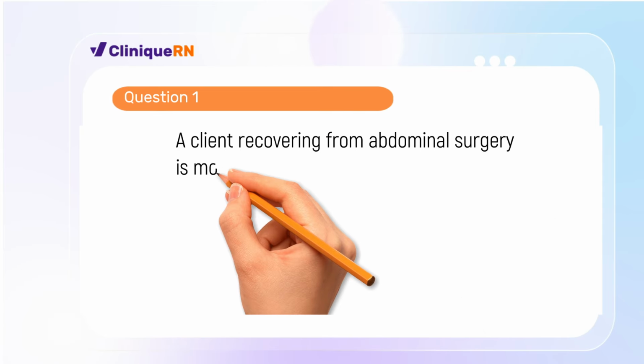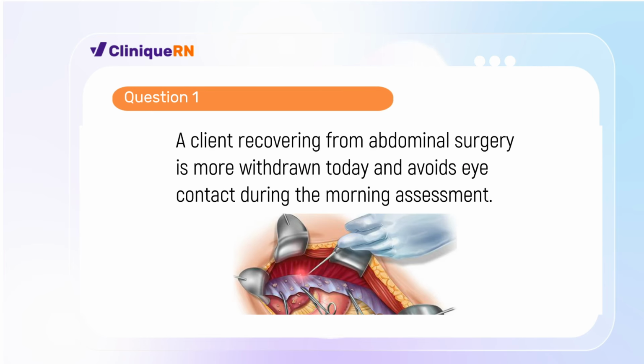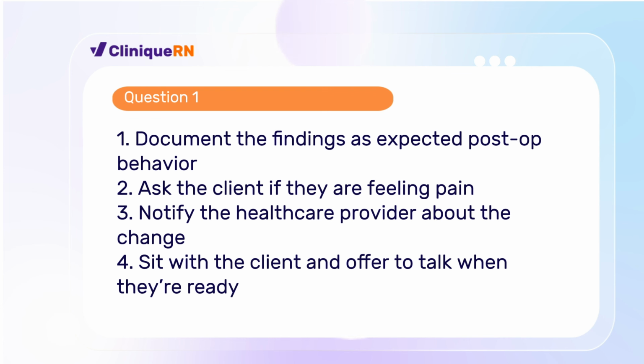Question 1. A client recovering from abdominal surgery is more withdrawn today and avoids eye contact during the morning assessment. What is the nurse's best response? 1. Document the findings as expected post-op behavior. 2. Ask the client if they are feeling pain. 3. Notify the healthcare provider about the change. 4. Sit with the client and offer to talk when they're ready.